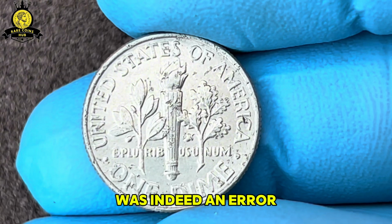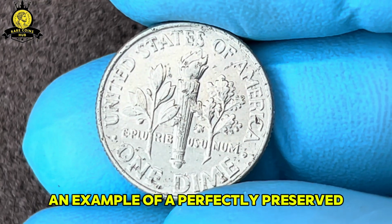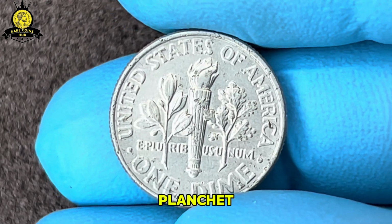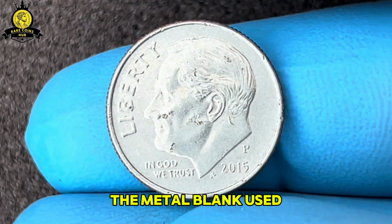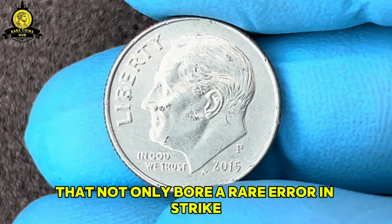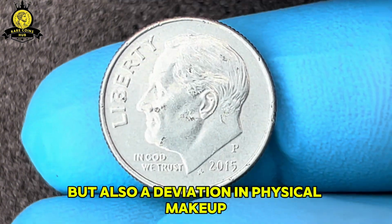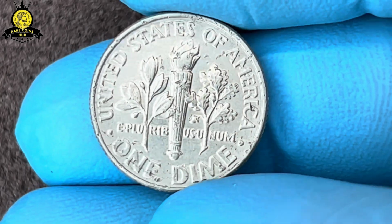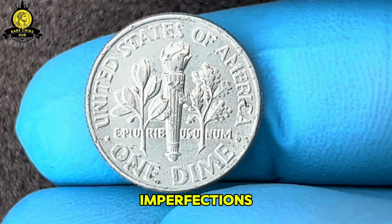Weeks passed. And then the confirmation arrived. The coin was indeed an error, an example of a perfectly preserved misalignment combined with weak strike pressure and a slightly underweight planchet. Somehow, the metal blank used had been below specification, resulting in a coin that not only bore a rare error in strike but also a deviation in physical makeup. It was a dual anomaly. A perfect storm of overlooked imperfections.